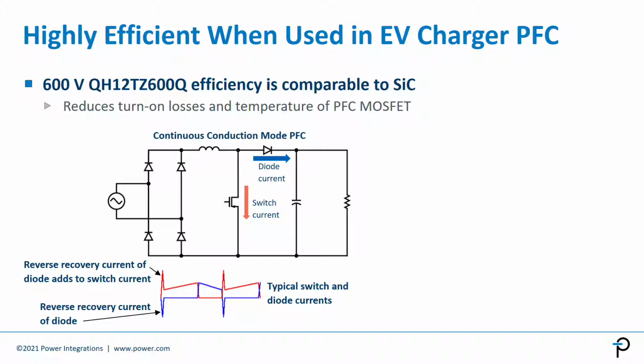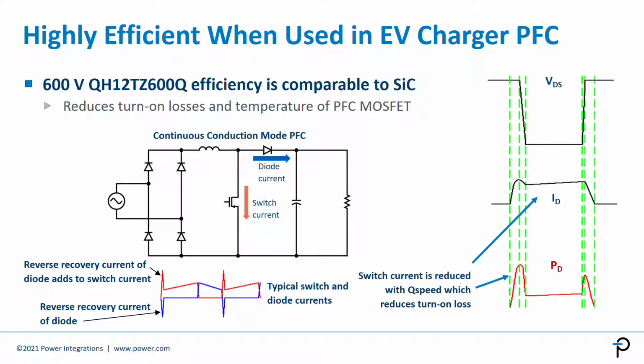Now, to be able to address this is with the use of the low reverse recovery charge fast switching QSpeed diode. So even as you change the switching frequency to higher operations, the QSpeed enables a significant reduction in this reverse recovery current and allows a significant reduction in the power dissipation on the PFC MOSFET, causing it to operate cooler and at the same time improves the system efficiency for the onboard charger.